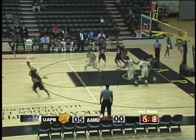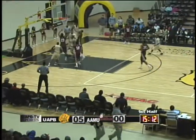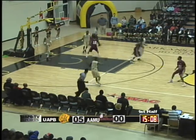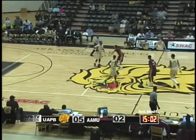The tip not there for Love, and the rebound pulled down by the Bulldogs. They want to push it ahead in transition. And a little floater's no good, but the tip is there for West. And the Bulldogs are on the board. Took them nearly 5 minutes, but they get their first points of the game. It's now 5-2 UAPB.